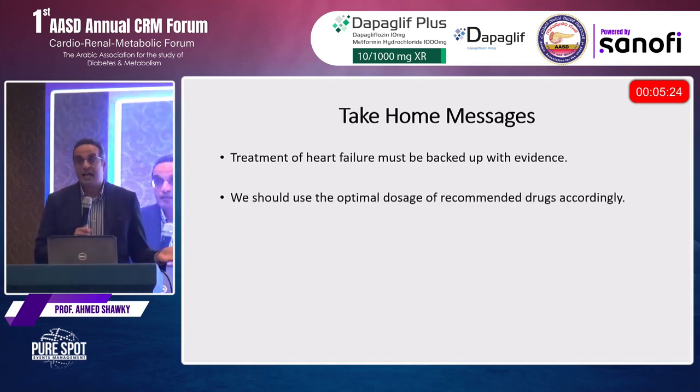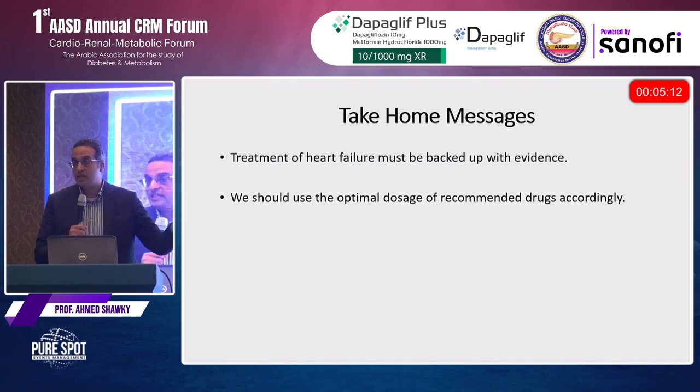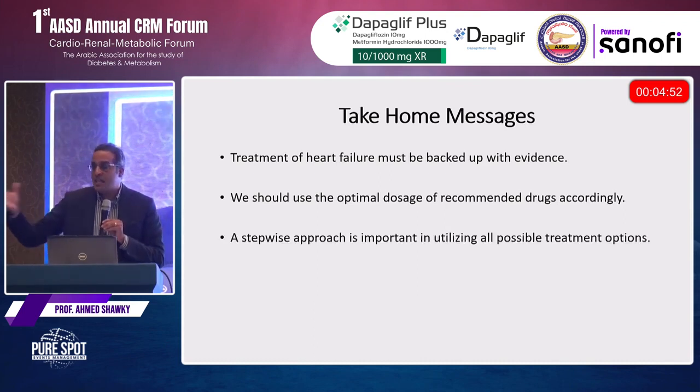الاوبتيمال دوزنج بنخاف بنقلق ان احنا نرفع الدوسز. We get benefit from sacubitril valsartan when we get to 200, which is very difficult, BID. We get it better with ramipril 10 milligrams because it is more tolerated. We get it better with carvedilol, لكن لازم نوصل ل 50 milligram, which is very difficult. لكن SGLT2s is a single dose of 10 milligrams once without an affection of the blood pressure, blood sugar, or any problems so far. Step wise اديها امتى وازاي وكيف دي برضو مشكله.